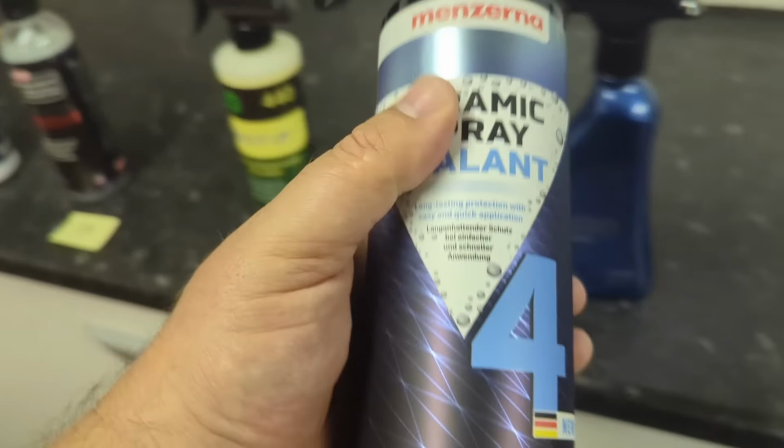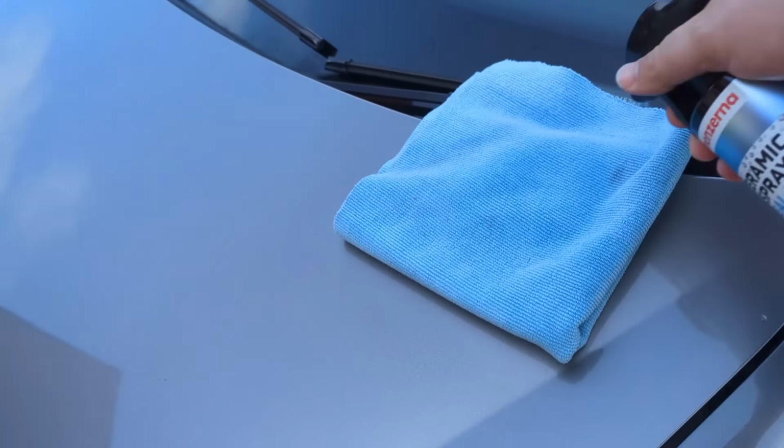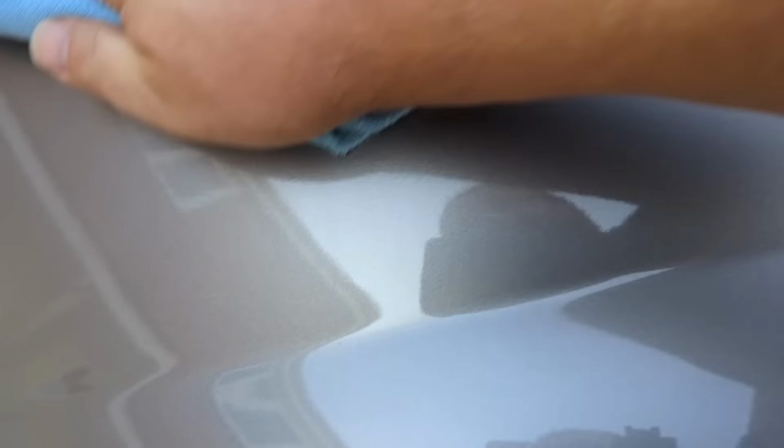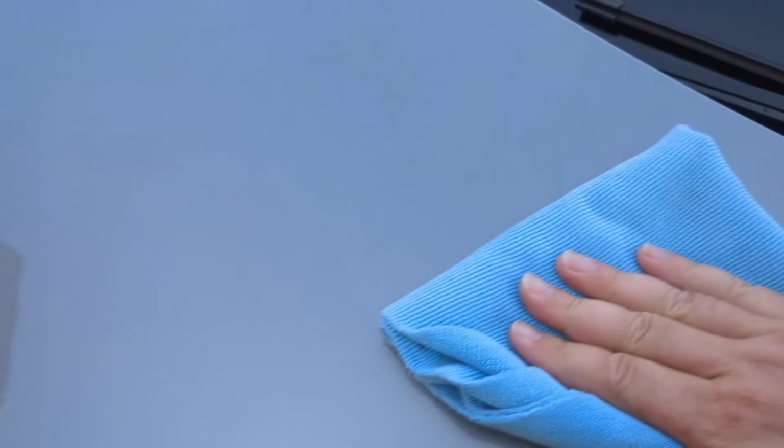First of all, the Menzerna ceramic spray. This tells me that it lasts 3 months, okay? It doesn't tell me if it's multi-surface compatible. It does mention a little bit about dirt repellency, but not the full smorgasbord of hype. So I gave it 1 out of 2 there.